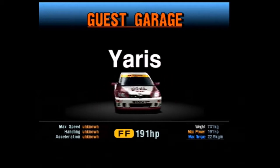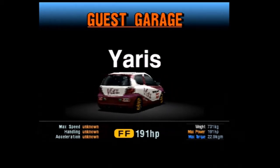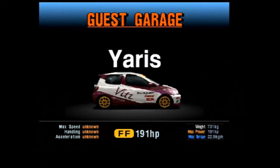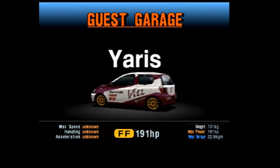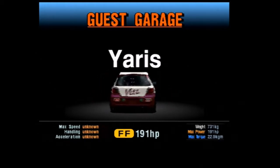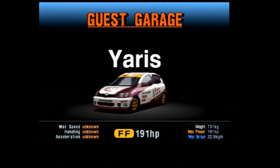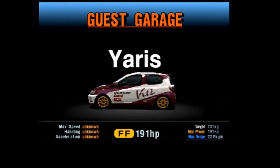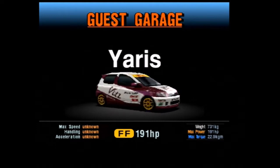This time we are taking a look at the 1999 Toyota Yaris F. This car was requested by Thunder. If you want to feel old, the Yaris was a new car when this game came out, 1999, incredible. You may notice it says Vitz everywhere on it, of course that is the Japanese name for these vehicles. They didn't bother changing the race mod for this place.